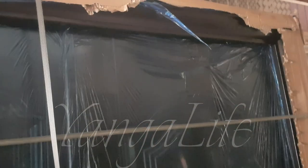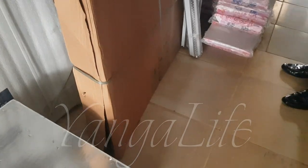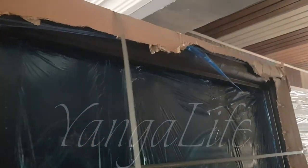Okay. This one too, Nigerian door. What is this one? It's a Nigerian door. A 4 feet door. Okay. How much is this? This one is 95,000. Okay, Nigerian door. All right.